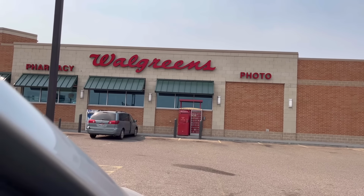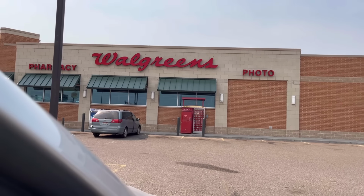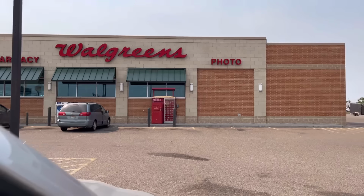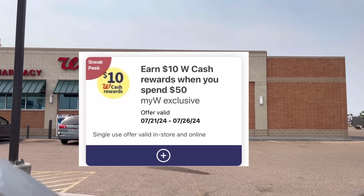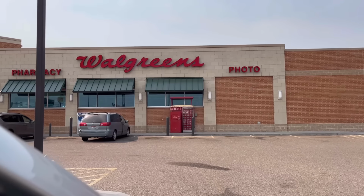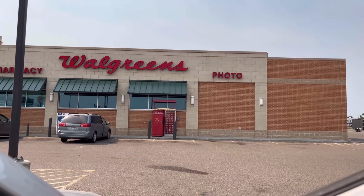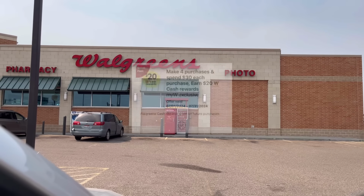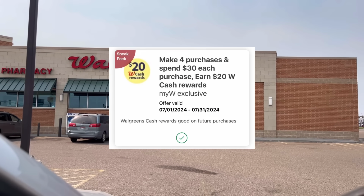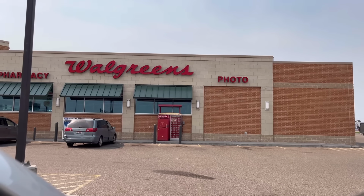We have some digital spend booster. One of my accounts, only one, got spend $30 get $7 in Walgreens cash rewards, and most of them are spend $50 get $10 in Walgreens cash rewards. And we also have that monthly spend booster: spend $30 four times this month and you will get $20 in Walgreens cash rewards.